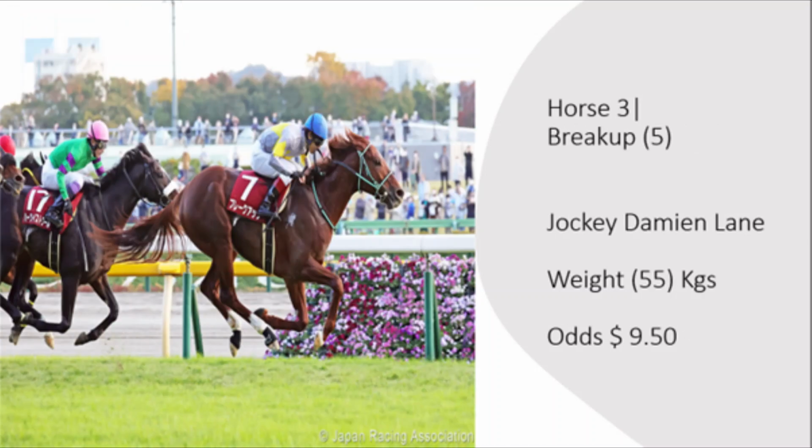Horse number 3 is Break Up for Japan for Damien Lane with the 55 kilos from barrier number 5 at $9.50. I think you're going to want to see this horse first. I don't know about its form. It's been paying big odds over in Japan. I want to see it first, and I want to see it do something here, though the stable wouldn't have it here if it didn't think it was a chance of running a good race here in the Caulfeild Cup, but still want to see it first.